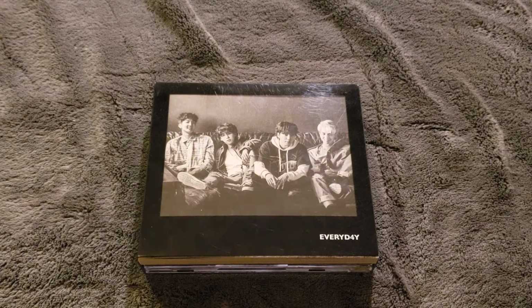But yeah, I'm glad that I've been able to keep up with the releases in terms of their Korean discography, and what I hope to see from them. I hope to continue with this style, because it fits them really well. It just fits them like a glove. I don't think they should change it too much, because they're not a concept group.